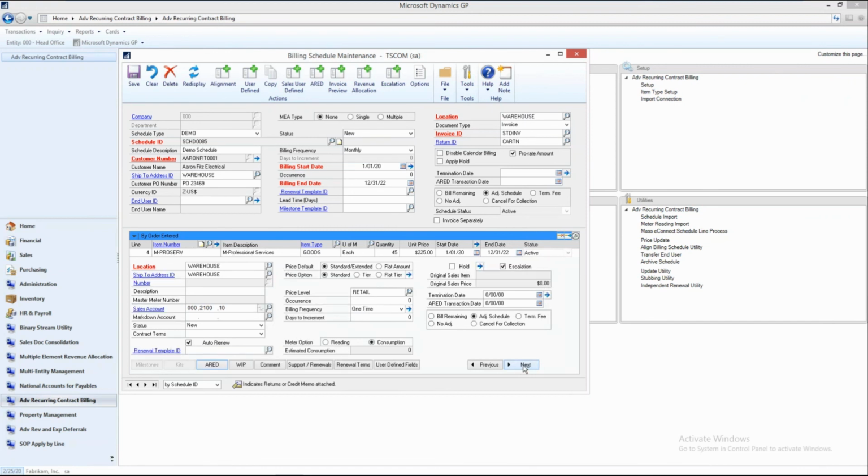So that's a straight line recognition. Now, if I keep going down, here's my professional services. You're buying 45 hours at $225 an hour. I don't know how I'm going to use those. I might do 40 hours of service this month. I might do nothing. Next month, I might do a few hours or nothing. But I can only recognize the revenue as those milestones are met.